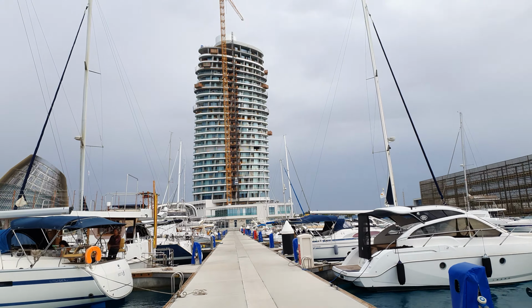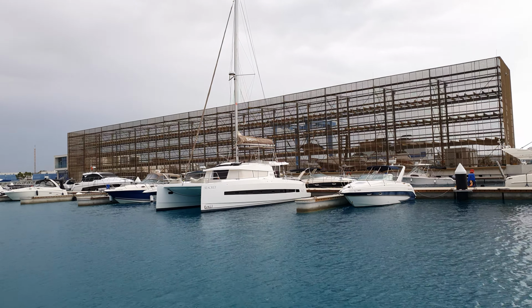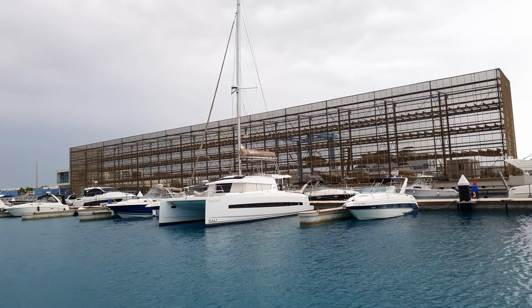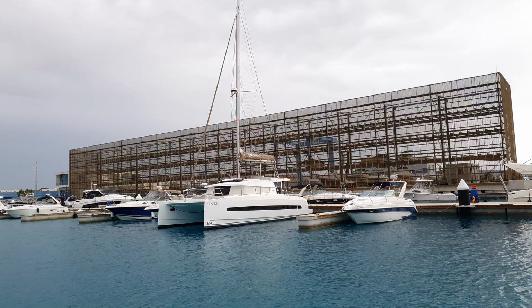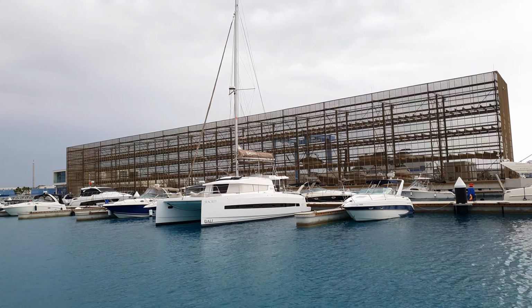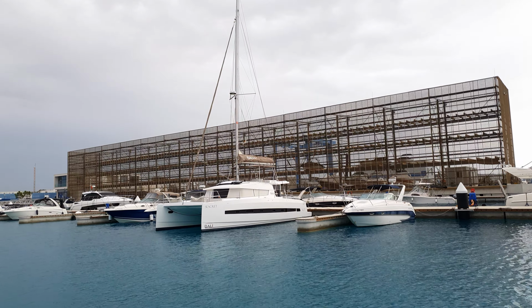So I make some more impressions of the Agia Napa Marina. It's the new marina, and then we are heading back to Limassol. I just saw a Bali 4.1. I ordered the Bali 4.2. Nice to see the Bali. I will have a look now how the Bali looks in real life. The Bali 4.3 is in the Marina Limassol. This is the Bali 4.1 without a door to the front. So this Bali will be smaller than my Bali, and my Bali will be between.